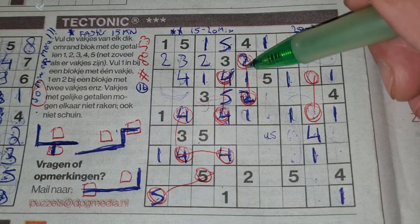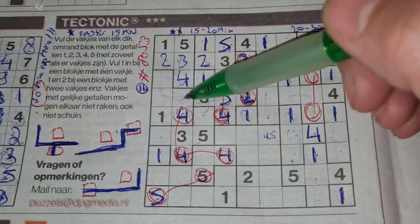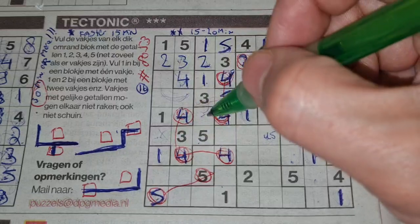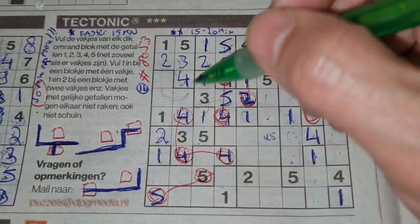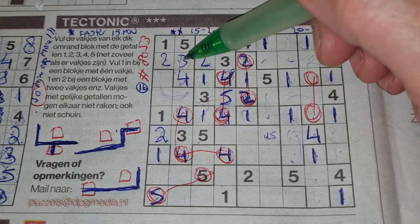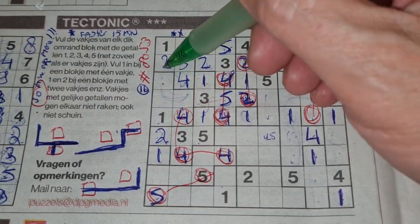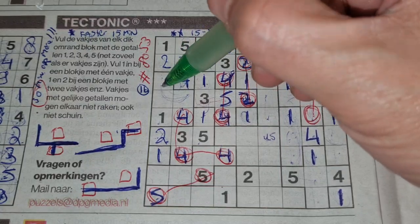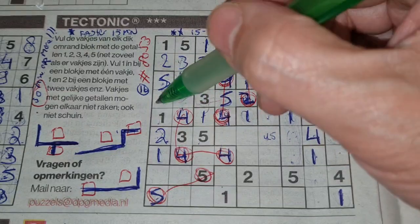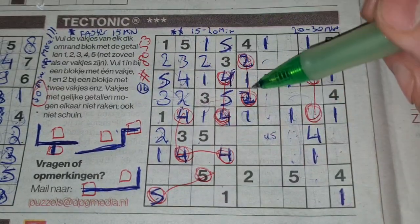Alright. And now, these 2 boxes are left in this area for numbers 2 and 1. We have a 1 there, so no 1 there. 1 should be here, and the 2 goes there. Then, I think this box should be a 5, because it can be 1, can be 2, can be 3, can be a 4. Yes, definitely a 5. 2 numbers left in this area for numbers 2 and 3. We have a 3 there, no 3 there. 3 should be here, and the 2 goes there.